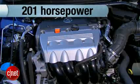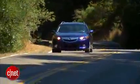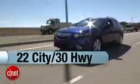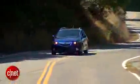201 horsepower, 170 foot-pounds of torque. Moves this 3,600-pound car to 60 in a perfectly fine 7.5 seconds, but perfectly fine. The MPG on this car is a meh for a 4-cylinder: 22/30.